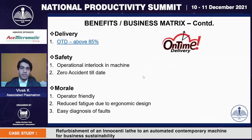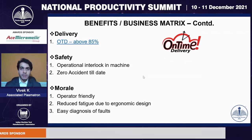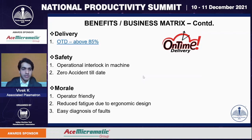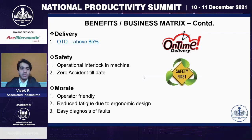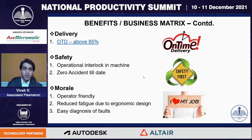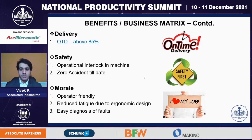From a safety point of view, with the multiple interlocking and everything, the operation was safer. There were no accidents in the last 4 years. Also, operator morale increased. It reduced operator fatigue. The design was more ergonomic and operator friendly, and he was able to diagnose the faults by himself.